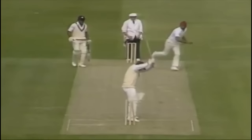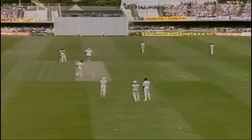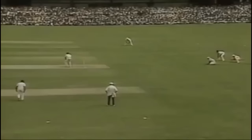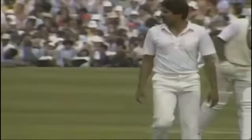This one looking as though it's going down the hill and cutting back up quite sharply. But at least if you're going to let it go, you've got to get your pads over in the way. Short, hooked away powerfully, 4 runs, no problem at all. Sandhu really cannot afford to drop the ball short to Viv Richards. He's not very quick, and that was dispatched very sharply behind square. That's a better ball to play at that. The outswing caught the outside edge.